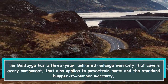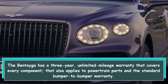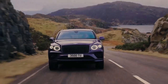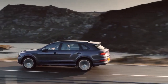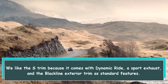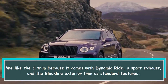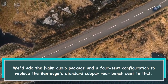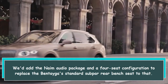The Bentayga has a 3-year, unlimited mileage warranty that covers every component, that also applies to powertrain parts and the standard bumper-to-bumper warranty. Which Bentayga is recommended? We like the S trim because it comes with dynamic ride, a sport exhaust, and the black exterior trim as standard features. We'd add the Naim audio package and a 4-seat configuration to replace the Bentayga's standard subpar rear bench seat.